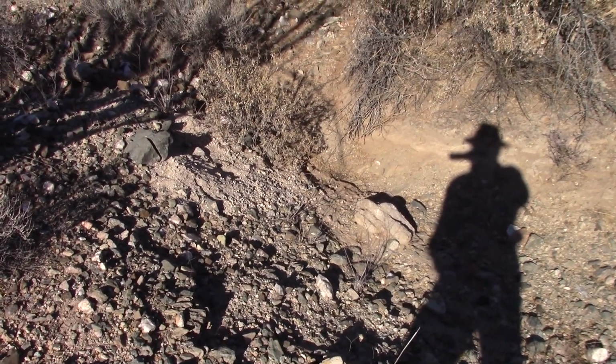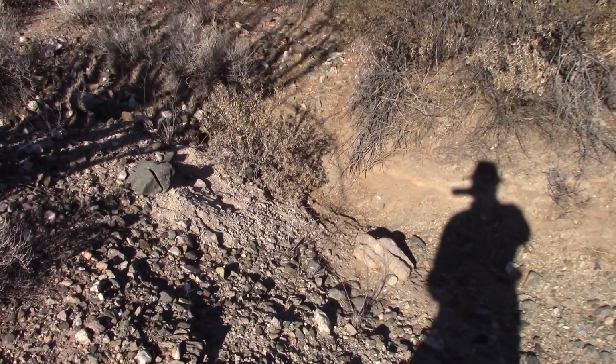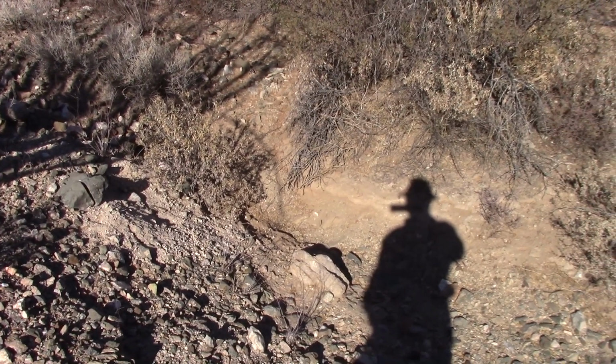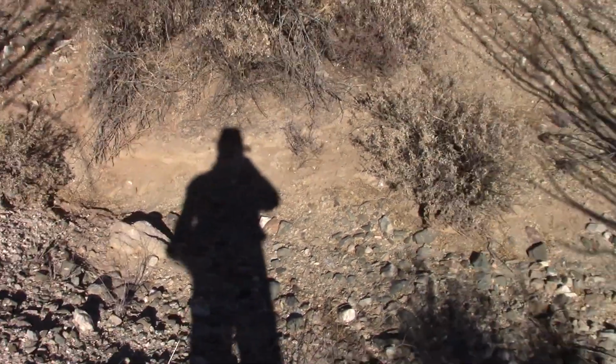Because gold, being heavier than most of the other minerals, in flake form slowly gets washed down this way, it would settle like it does at the bottom of a prospecting pan or a bowl. And since that's a dip right there, it wouldn't go uphill, so that's why they're working this area.